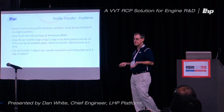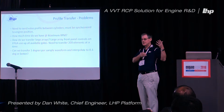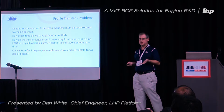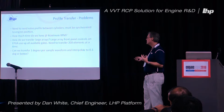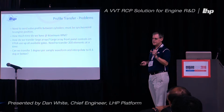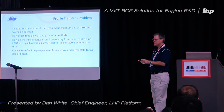So then the next challenge is, how do we transfer the profiles down to the hardware? These valve profiles are determined in Simulink and then sent down to the hardware to run the actual exhaust and intake valves. Of course you have to synchronize it with engine position. You can't just change it while it's generating a valve profile. So we had to look at how much time we have to make the transfer. What we did was split it up into transfers of the open profile and then the closed profile for both the exhaust and the intake valves. So there are 4 total arrays that need to be transferred.